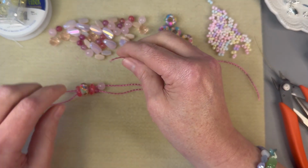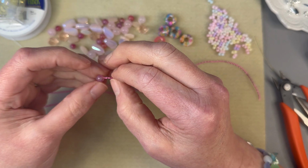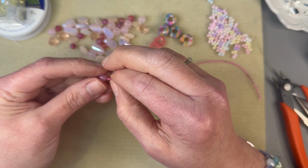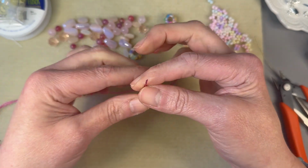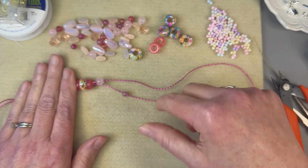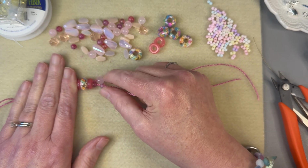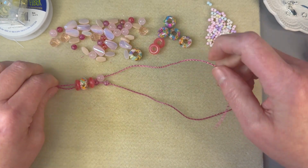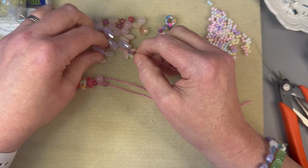So let's do another one of these. You supposedly can knot this as well. I haven't had any luck knotting it without making my knots look terrible. That's one of the things I've been wanting to check out, to see if there was anyone who had a video where they knotted the 3 needle silk thread. So I might have to do that.